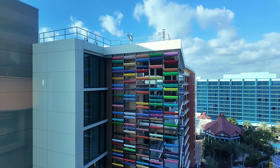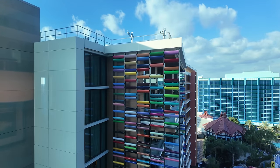I am too. We actually were in one of the non-renovated rooms. It's a one-bedroom villa. Because I think all the renovated, or not renovated, they're new. I think they're just new here in this tower. Here, let me turn this around. I think they're all in this tower, the new DVC tower here.